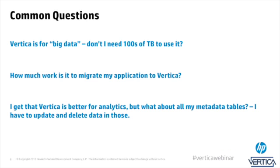So on the next slide, I wanted to cover a couple of common questions that we get specifically from customers that are on MySQL now and considering Vertica. The first is really about how much data I need. When does it make sense to move from MySQL to Vertica? I think a lot of this is that Vertica is kind of positioned as a big data database. And so big data often means tens or hundreds of terabytes or petabytes. But in fact, when it makes sense to move really just depends on when you're hitting limits on your current system.